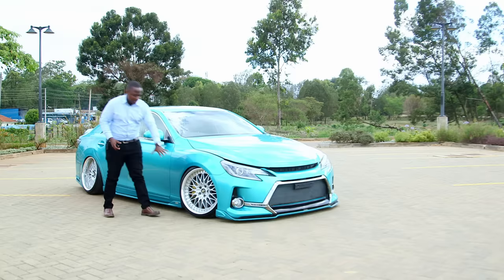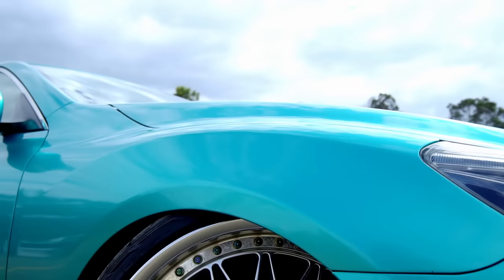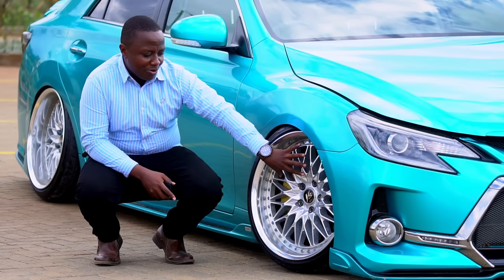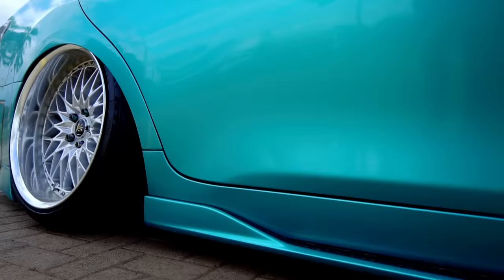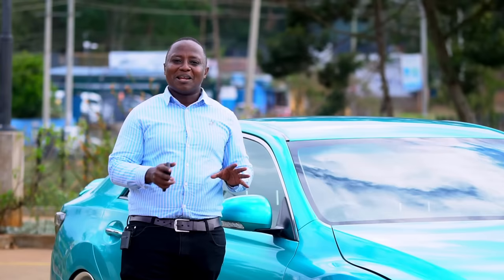Let's talk about the wheels. So this one is running on the original VSXX rims from Japan. Yeah, so these are not your kawaida, they are 19 inch. And what covers them? The tires. These are Nitto 555. Genuine Nitto 555 tires, again from Japan, and their tagline is fueled by enthusiasts. So these are tires that are meant to hit the track.